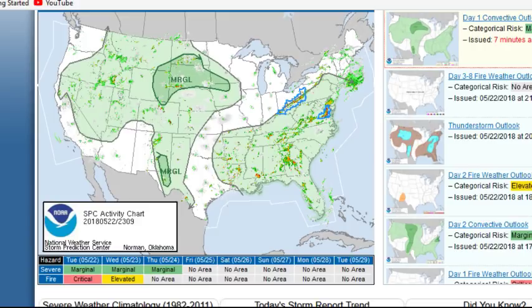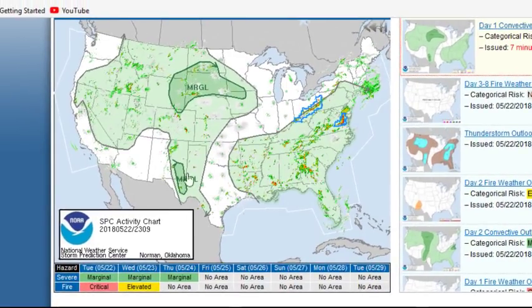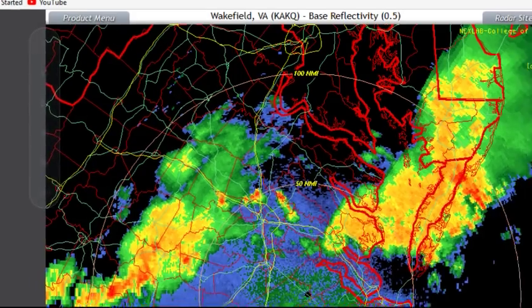We don't have very much going on here in the U.S. This is the SPC outlook, and just marginal for the northern plains. We had a slight risk earlier for the Washington, D.C. and Pittsburgh area. A couple little lines of thunderstorms, and let's check that out on radar.